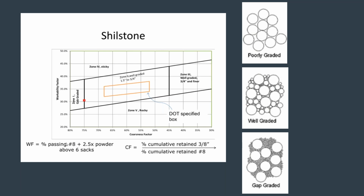And this, again, is your cumulative. If you have high amounts passing the number 8, which is your smaller material, like your sands, and your cumulative aggregate gradation is above this 40%, you're going to have something with way too much sand, and it's going to be a little harder to work with. So you want to stay within your 30 to 35, and then you go across here.